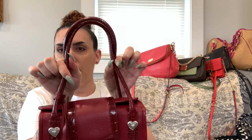Next Brighton we have, this one is so cool. So this is the next Brighton. I love this one. It is structured. I do not have any stuffing in this one. The handles are a little sideways, so if you want that fixed, I would just rubber band them together like this, but it's not too big of a deal.